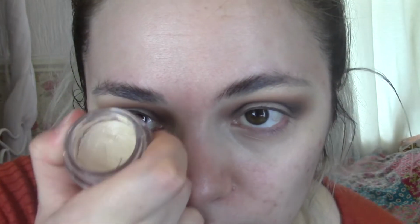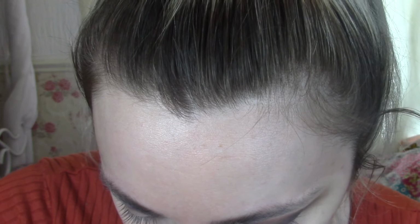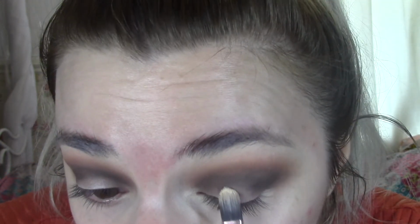So I'm now going to go back to the concealer and I'm going to do a cut crease, but I'm going to make it a wing shape and bring it right out. We'll see how this goes.